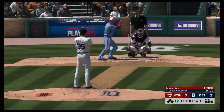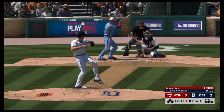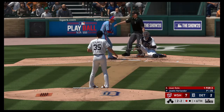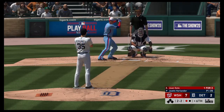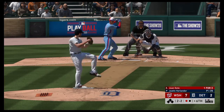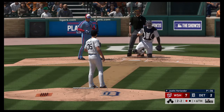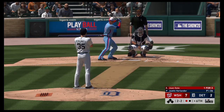2-1 now. I got 2-1 the count. One out, nobody on. And ooh, he's really given some leeway on the outside edge here. 2-2 now. Did a good job to shorten up and protect the plate, and he'll have another shot at it here.